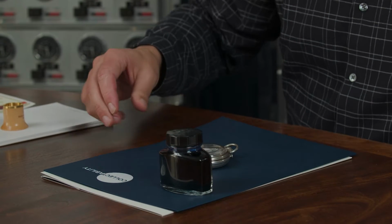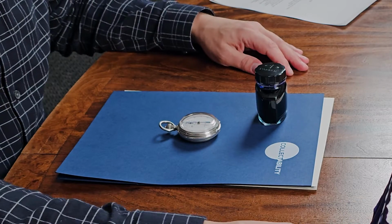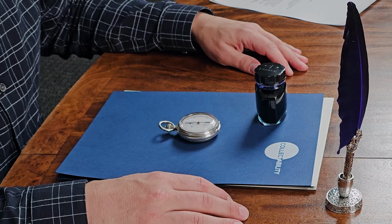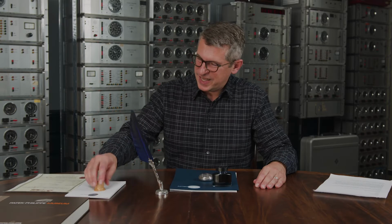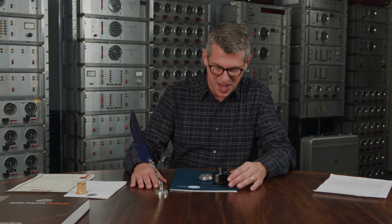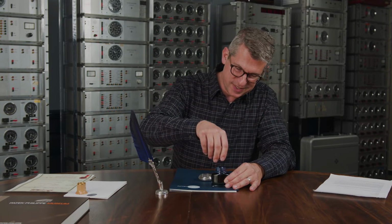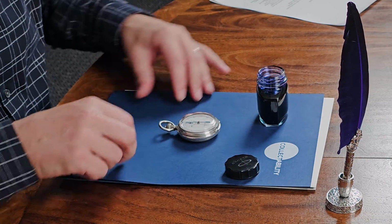So the tools of this little experiment: I have some Collectability blue ink. Next, I have a very 19th century style quill pen. And I have a lot of hope because I don't know if this is going to work. So we're going to give it a try and see what happens, and hopefully we don't make a giant mess in the process. All right, so here we go.